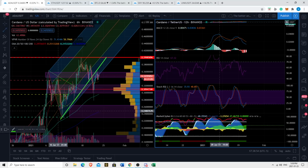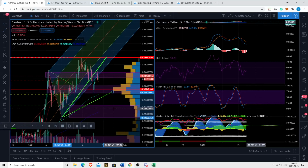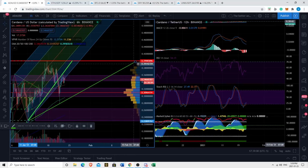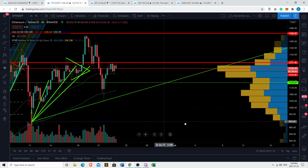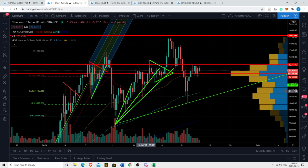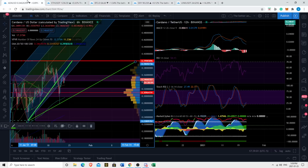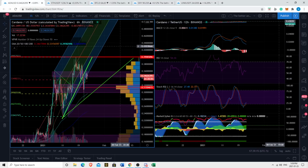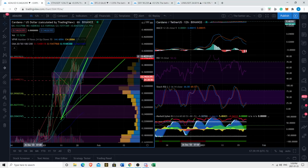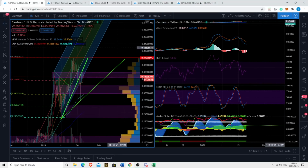Another thing I'm noticing too is we could just be forming more of a macro ascending triangle. I've noticed Ethereum loved to do this before it broke out, where we were kind of in an ascending triangle, broke out bearishly, was a fake out, pumped. Ascending triangle, broke out bearishly, was a fake out, we pumped. So Cardano could possibly be doing something similar here. So I do think kind of this more macro ascending triangle is valid here.